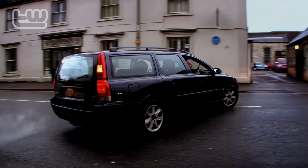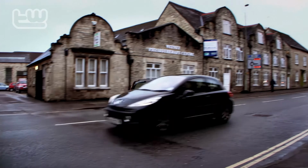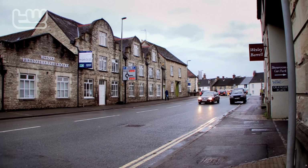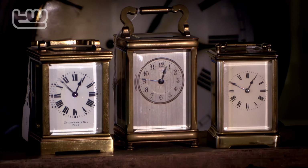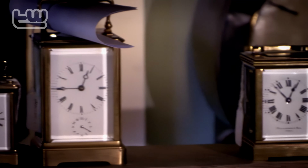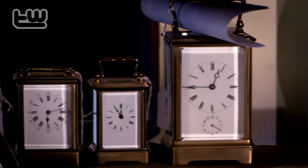I certainly take as much care in every single clock that I do, whether it's got massive value or whether it's worth a couple of quid. If it's important enough for the customer to have it repaired, then it's important enough to do the correct type of work.